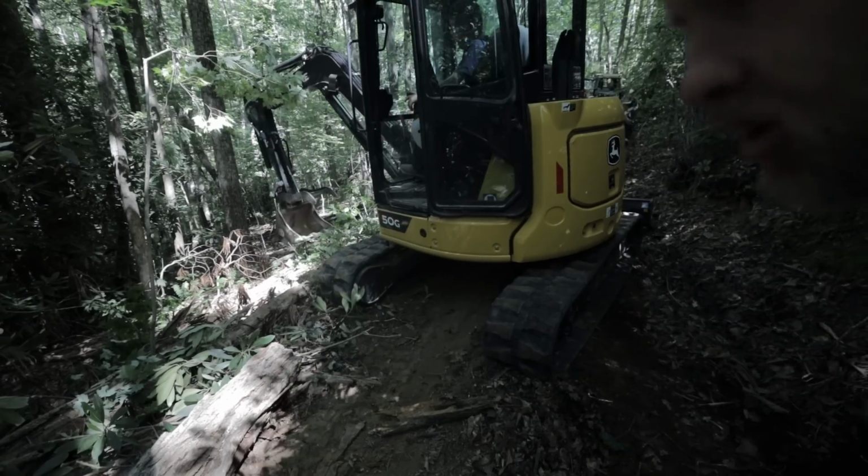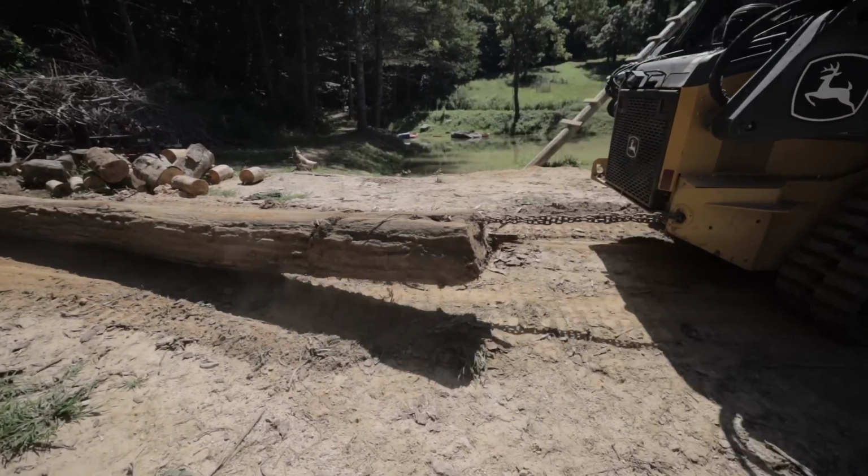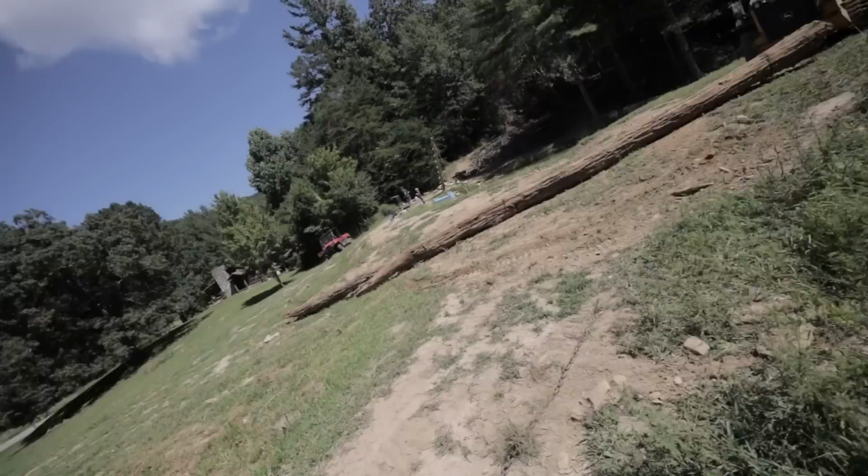We got to bring the mini eggs home. Might as well carry a log with us. 1, 2, 3, 4, 5, 6. One more coming. That's 7. Woo!